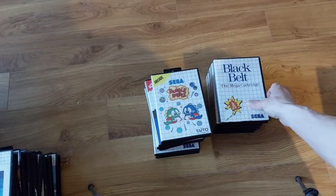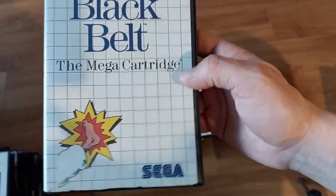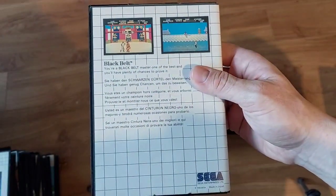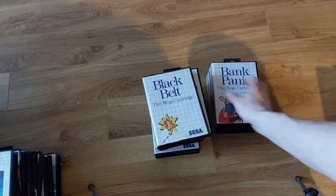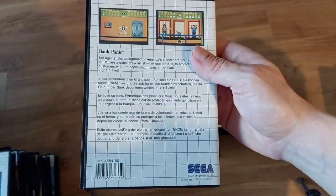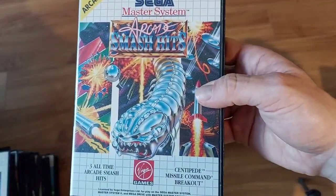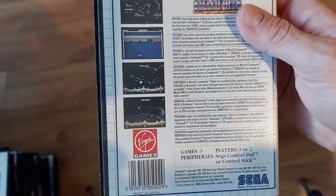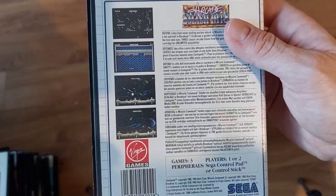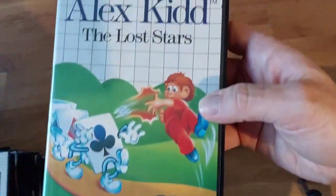It's crazy. Next up we have Black Belt, another very, very basic early title. Of course, this was Fist of the North Star converted. Now we have Bank Panic. It's another kind of early arcade game, which looks like a light shooter, you know, shoot the targets, but it's not. Kind of surprised I didn't support it. Then we have Arcade Smash Hits. I think this contained like Pong, Centipede, and something else. Oh, Missile Command, it looks like, yeah. It's okay. Speaking of only okay, Alex Kidd The Lost Stars.